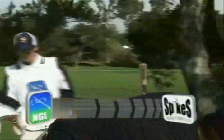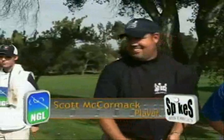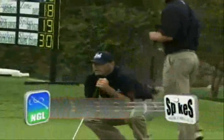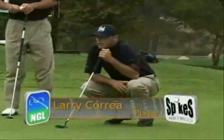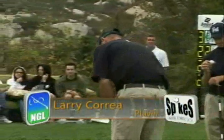The 6'4" Scott McCormick, a national long drive contender from down under. He consistently drives the ball well over 350 yards. His partner is Larry Correa, a top mini tour player from the San Diego area and a consistent player, which is key to the alternate shot format.